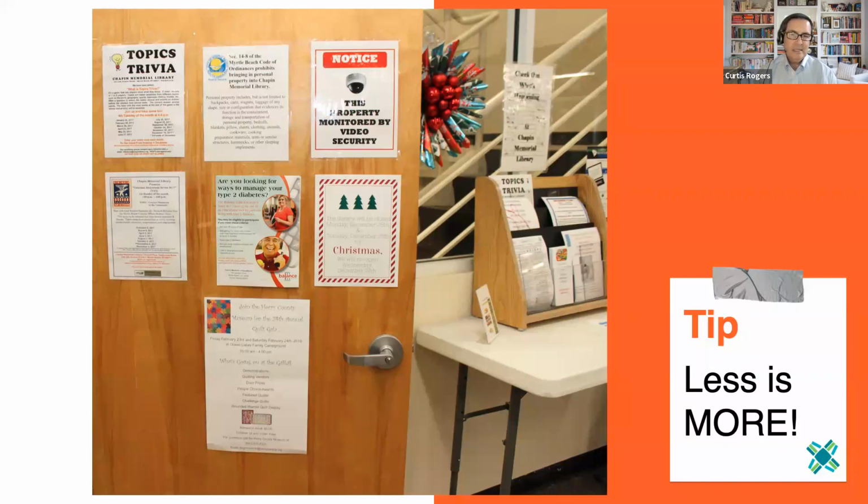So it's something that you need to think about. When does this become overkill? When is there clutter? How does this look professional? I know it's easy to just put up another sign, but again, think critically about why you need that sign in the first place, and is anyone actually looking at it? So just remember that tip: less is more.